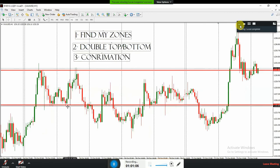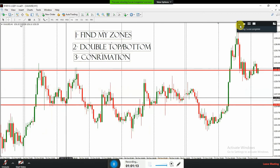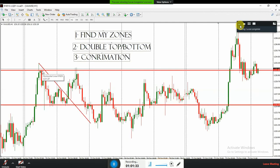All right, so I bought down here. We have a doji right here, a rejection right here. I don't really use them, but you could throw a trend line in there if you wanted. Watch this: break, retest, buy it, go to the previous zone. I go zone to zone. You're like, Luke, how do you figure out your TPs? The next support, next resistance. I trade zone to zone. That's all I know. That's all I need to know.